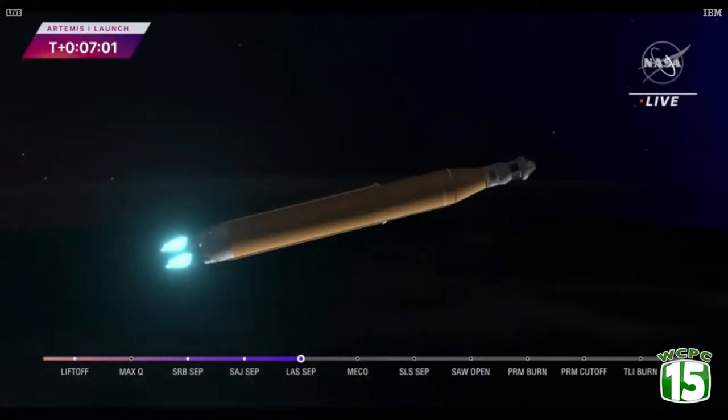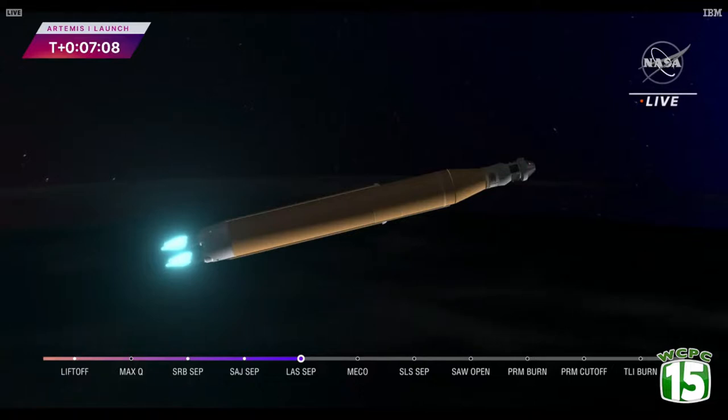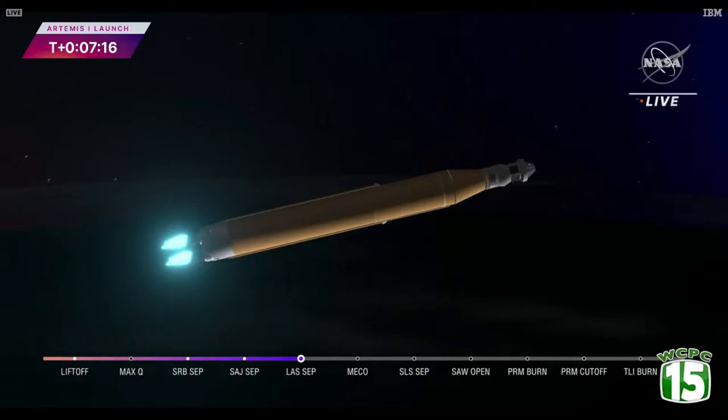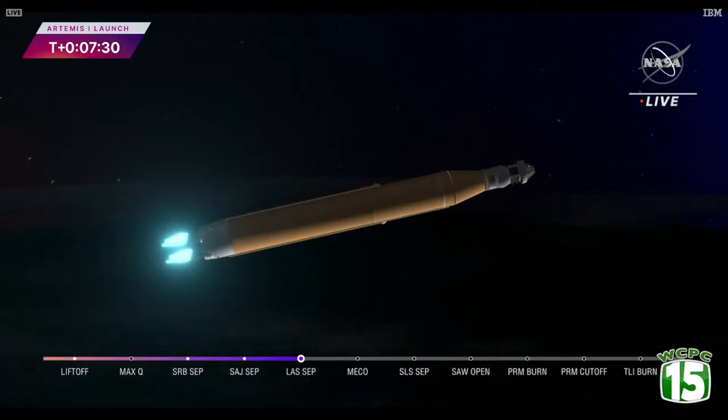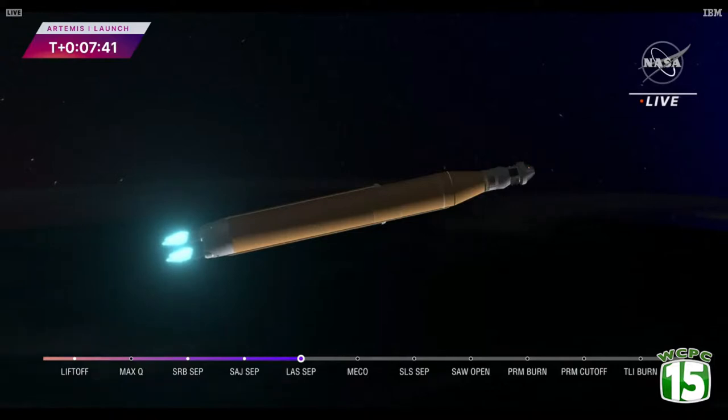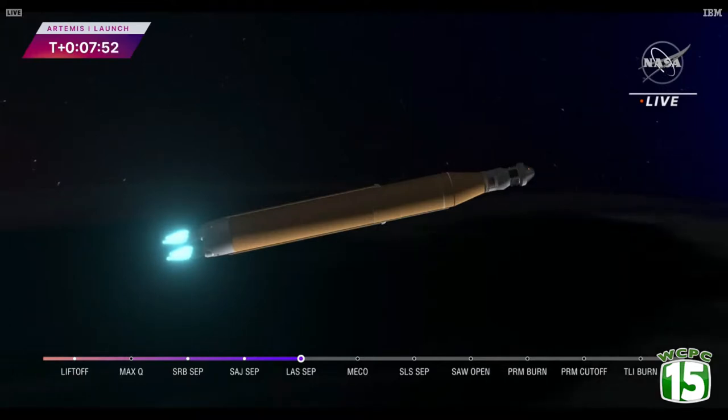Coming up on 7 minutes since launch today, now traveling over 12,800 miles per hour, 563 miles downrange. Again, still quiet here in Mission Control, Houston. As we prepare for main engine cutoff, the four RS-25 engines are beginning to throttle down. Thirty seconds now until core stage main engine cutoff. All four engines continue to throttle down. Now 7 minutes, 45 seconds into the flight, traveling over 16,000 miles per hour.